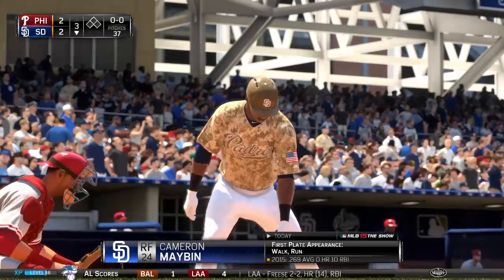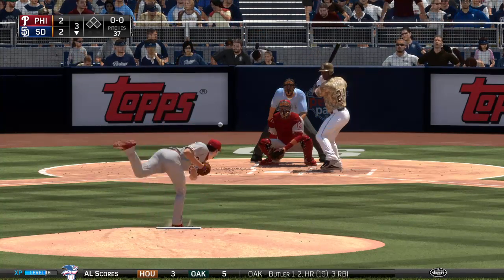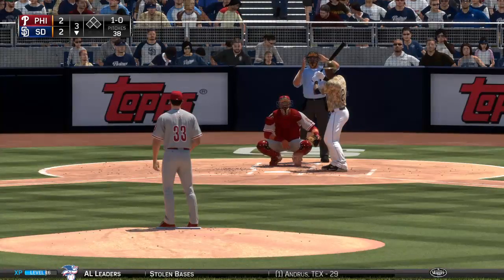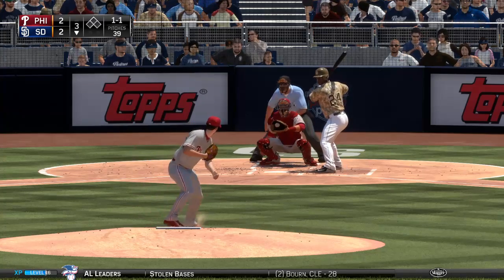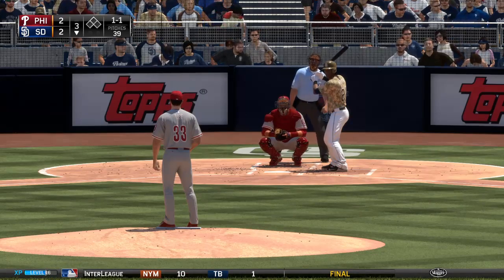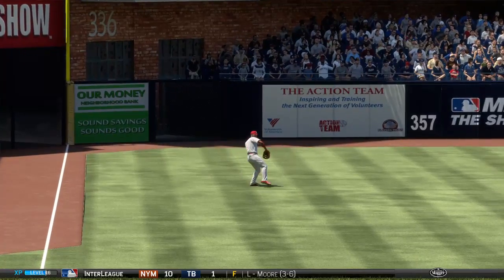Cameron Maybin makes his way to the plate to get us started here in the bottom of inning number three. First pitch on the way. And that misses, ball one. The 1-0 pitch. And the off-speed pitch is taken here, a ball and a strike. The 1-1 home. And that's lifted in the air out toward left. And Brown will look this one in for out number one.